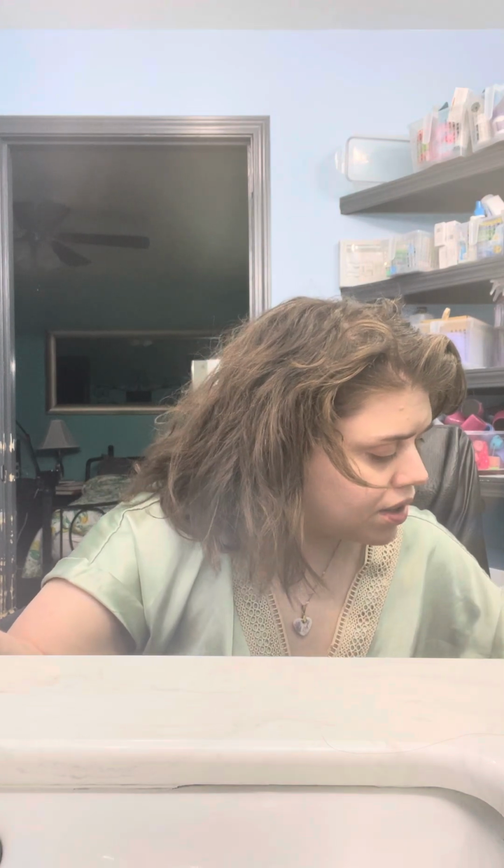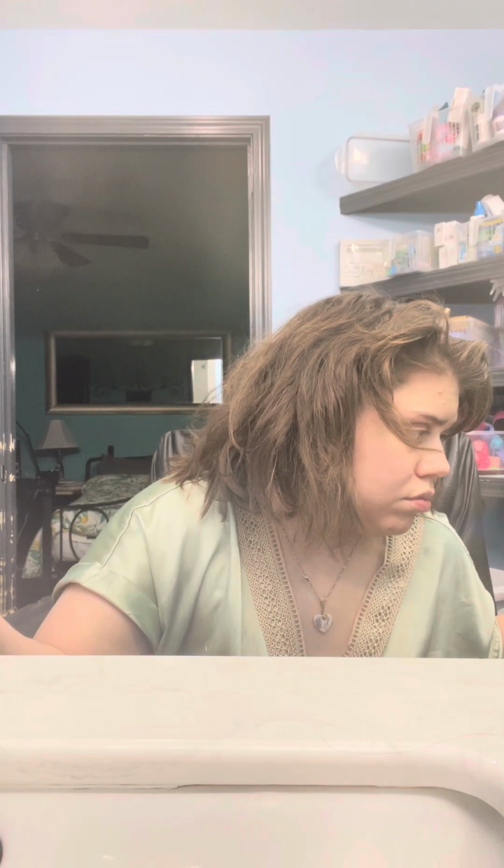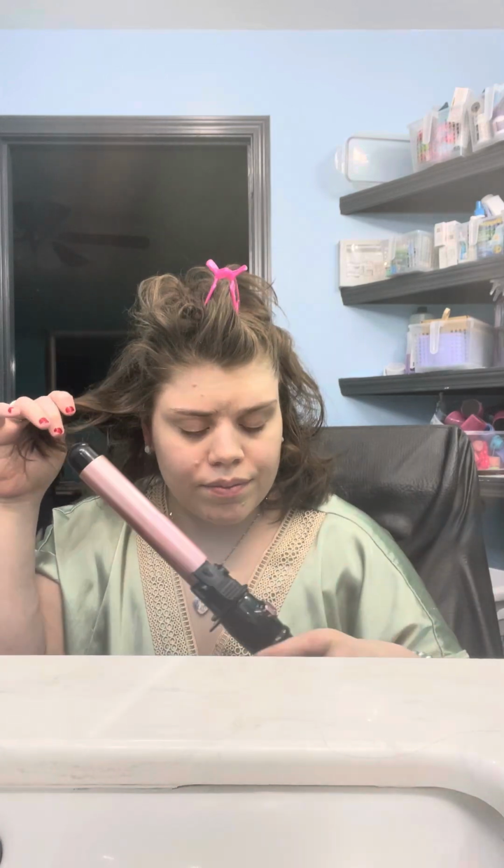Just getting this all curled. I know I am not a hairstylist. I know it looks crazy right now, but bear with the process. If you bear with the process, you will be good. I know this looks weird, but I'm sectioning the hair to the best of my abilities, and if I section it, it would be better.